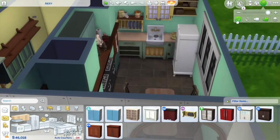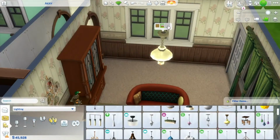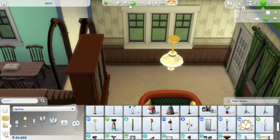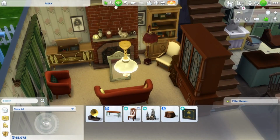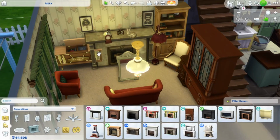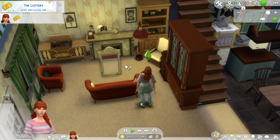So I was just refining the place a little bit, trying to get it as good as I could get it. And that fireplace, I changed it up from the fireplace that I had. The fireplace I had was the cats and dogs brick fireplace. I decided to switch it up because a lot of these videos showing off the 1940s interior had a very 1930s fireplace.